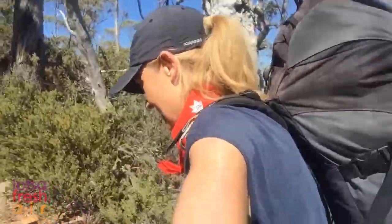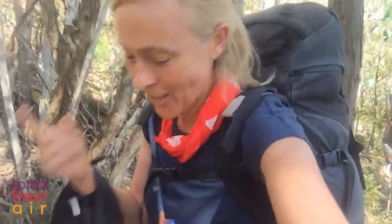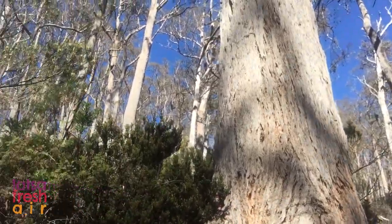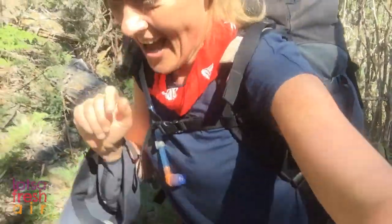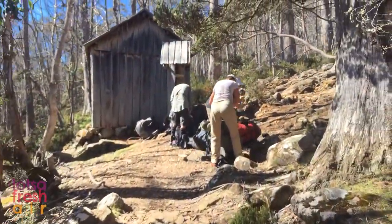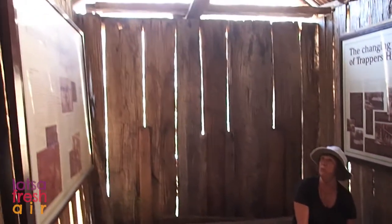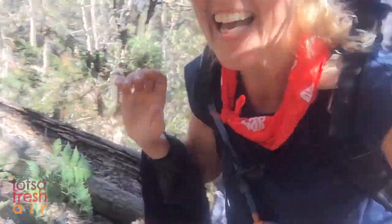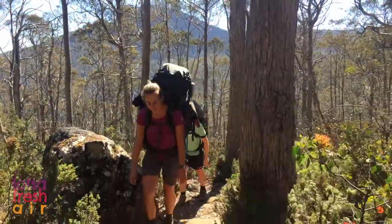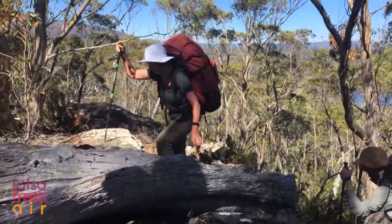One of the most wonderful things about walking in the Walls of Jerusalem on this 6-day circuit is that all the hard work, well, most of it, is done on day one, which is where we are right now, ascending up to Trapper's Hut, which will get us up onto the plateau. So yeah, it's about a 400 meter climb over about 2 or 3 Ks. So it's not super hardcore, but the best thing is you can take it nice and slow.